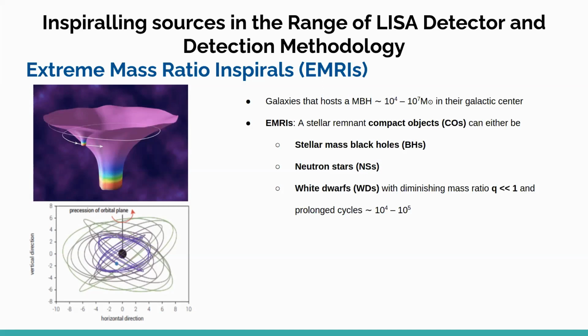They basically consist of two objects, and the central object is the massive black hole. When a compact object comes and gets locked in orbit around the massive black hole, it forms an extreme mass ratio system. This compact object can be a stellar mass black hole, a neutron star, or a white dwarf. So the mass ratio becomes much less than one, and the compact object orbits the massive black hole for about 1 to 2 years, for 10,000 to 100,000 cycles.